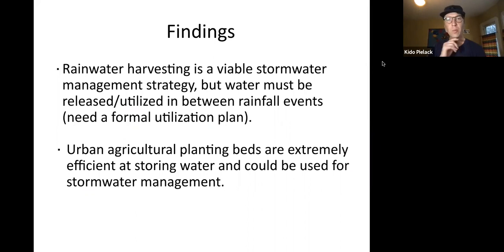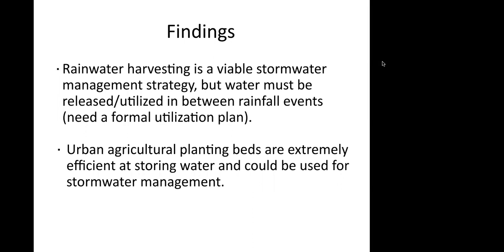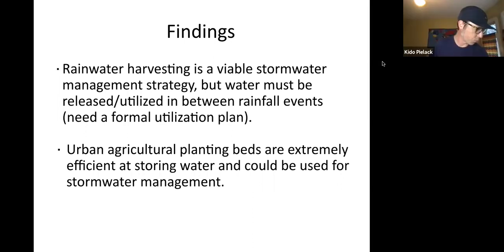So some of the findings are that rainwater harvesting is a very viable management strategy. But as I mentioned earlier, it's really crucial for this to not contribute to the problem with overflow, so the water needs to be used up between these big rain events.